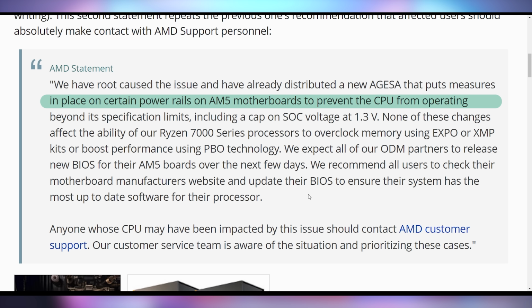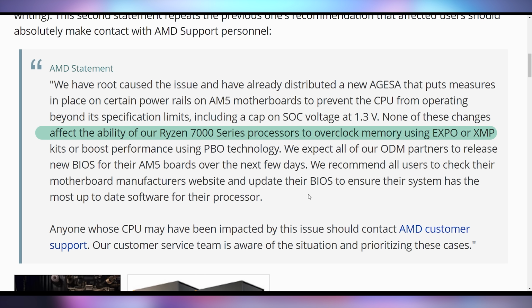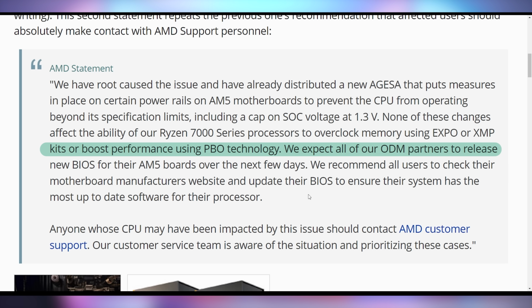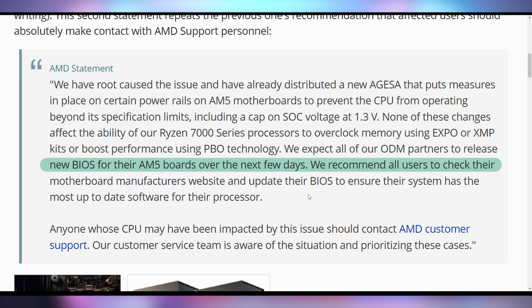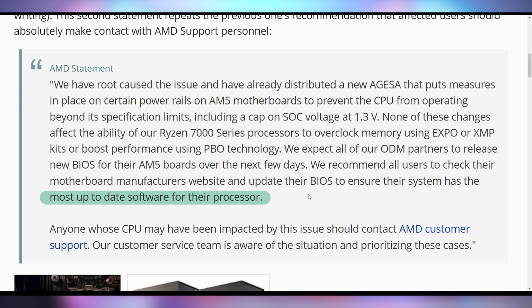place on certain power rails on AM5 motherboards to prevent the CPU from operating beyond its specification limits, including a cap on SoC voltage at 1.35 volts. None of these changes affect the ability of our Ryzen 7000 series processors to overclock memory using Expo or XMP kits or boost performance using PBO technology. We expect all of our ODM partners to release new BIOS for their AM5 boards over the next few days. We recommend all users to check their motherboard manufacturer's website and update their BIOS to ensure their system has the most up-to-date software for their processor.